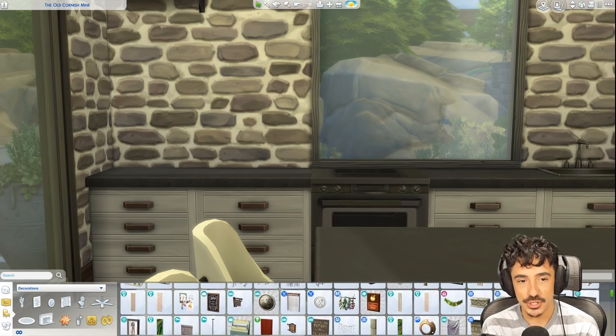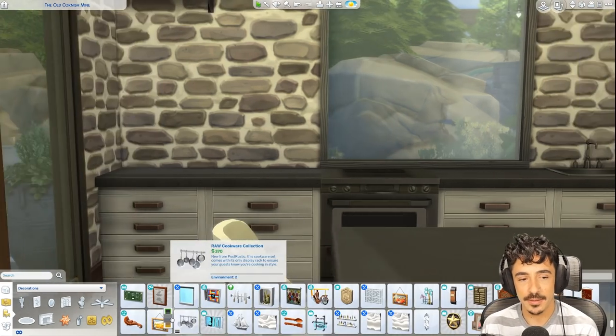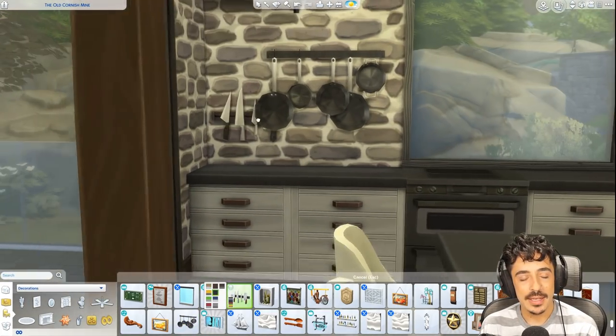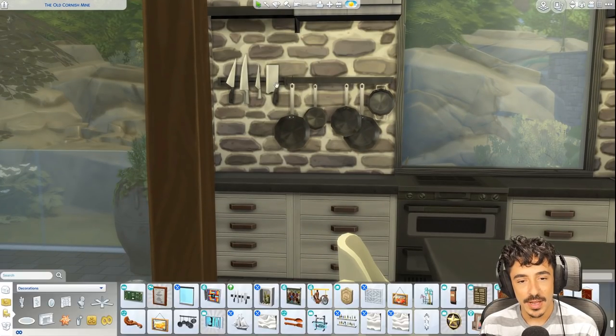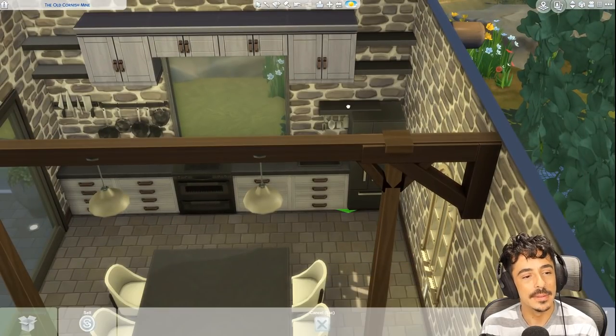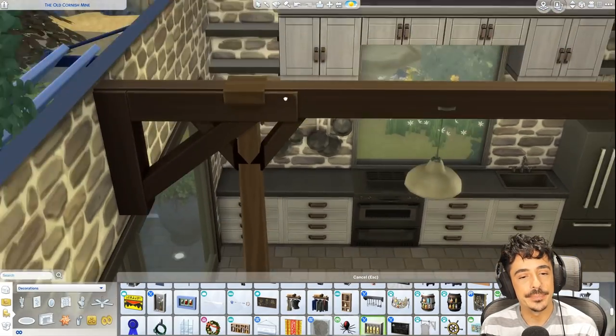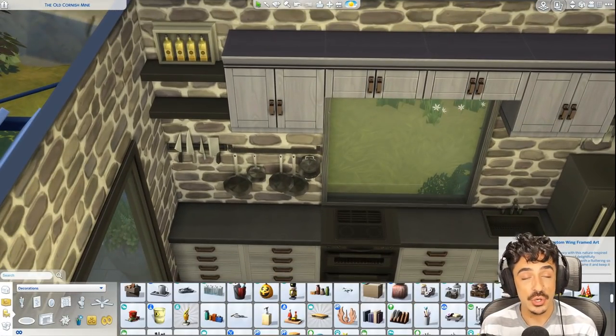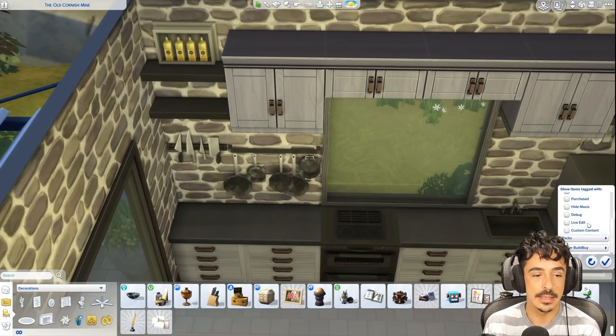And I love the picture frame window right above the oven. I thought that was really cool. It would have been better if, and now I'm looking at it, I wish I moved the sink right and directly underneath the window so they've got a view while they're washing up. Oh, I kind of wish I did that now. That would have been really, really cool. But hey, too late. It's done. You can do it if you want when you download this.